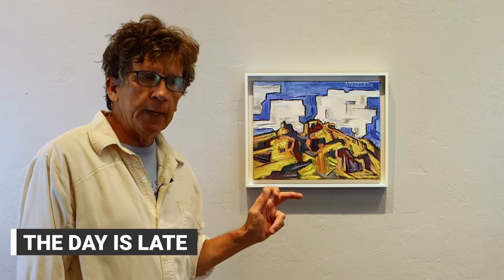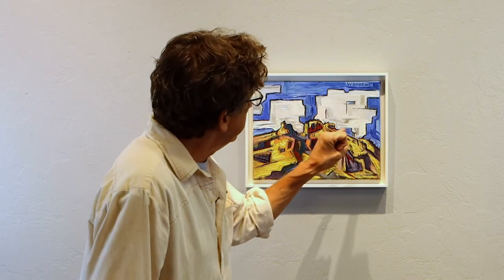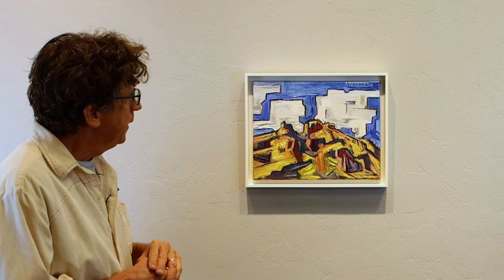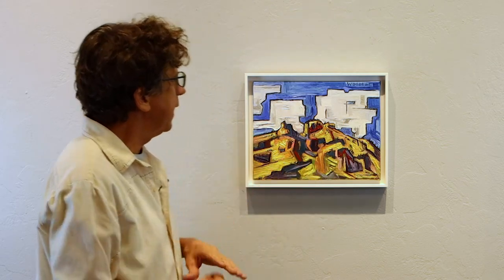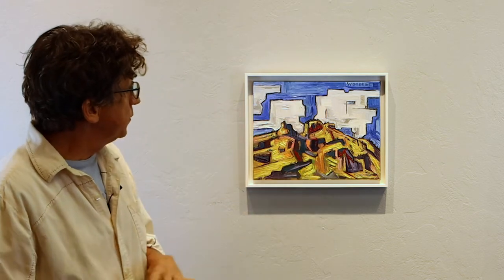I think I titled it "The Day Is Late." I wanted it to have that running out of time energy to it, that running out of time feeling, the day itself and all kinds of other things. And the strong geometry of the clouds reflected as a reflection of the shapes in the mountain itself, I think worked pretty well. And again, a pretty simple composition, but structurally I tried to really organize it around the rectangle, both the rectangle of the canvas and then the various rectangles within the mountain and then the clouds itself, and then the light, the fading last minute light.